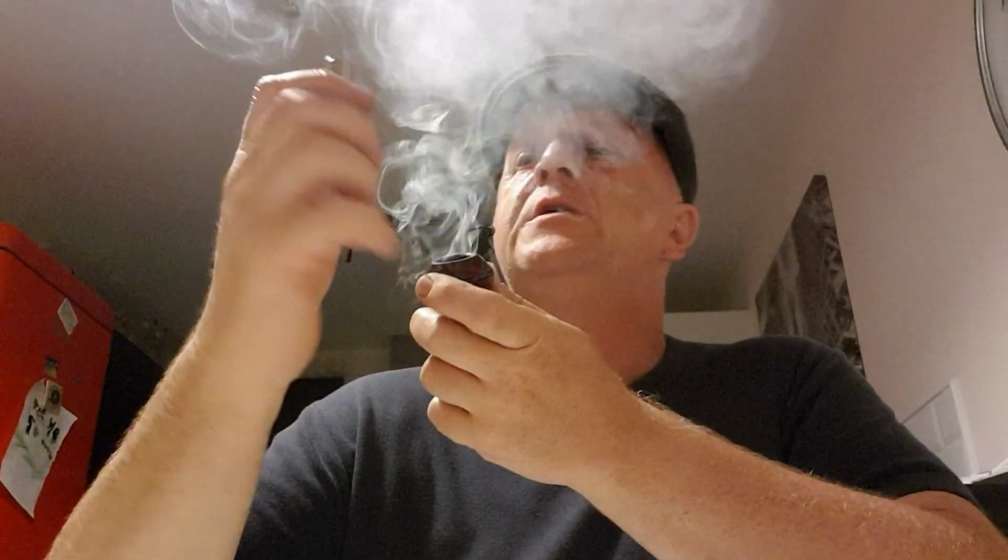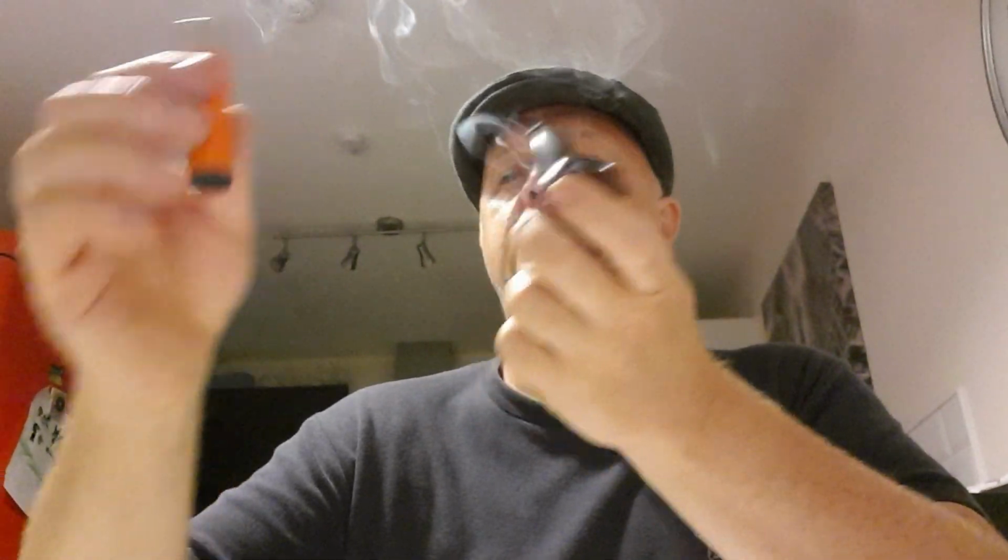But this one, and I'm not a big fan of Latakia. I'm coming over to it, but I was never really one for Latakias. But I do enjoy this one. I do enjoy the mix of the Latakia with the chocolate and vanilla. There's no way of turning this down, but it does the job.